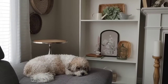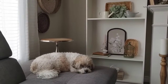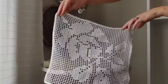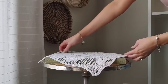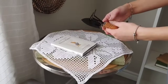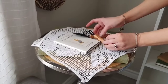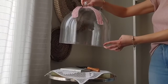I would love to hear from you guys, but we're going to move over to this little side table now and decorate this as well. The sage green color has been my favorite this year. I'm going to drape a doily over top of it. I've used a lot of doilies in my decor for the spring season. They bring such a feminine touch, I think, to the space, almost a cottagecore feel, which I absolutely love. And then I'm going to layer in this Peter Rabbit book, as well as a few of these little gardening tools from Dollarama.